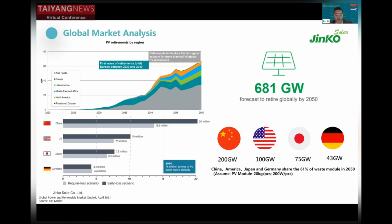As for the global term, there will be 681 gigawatts by 2050. China will take the largest share, followed by the US, Japan, and Germany. It's a large amount and we have to face it sooner or later. Compared to landfill or burning, which is not very eco-friendly, recycling is exactly the optimal method.